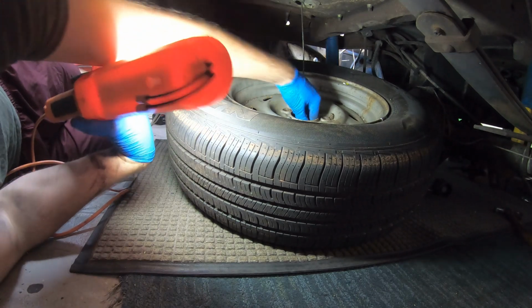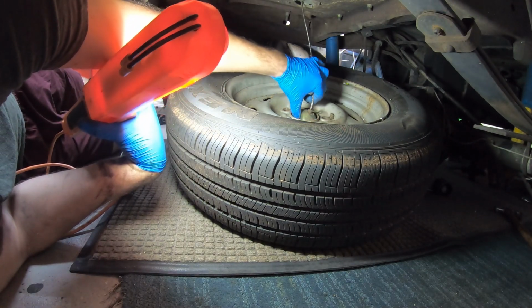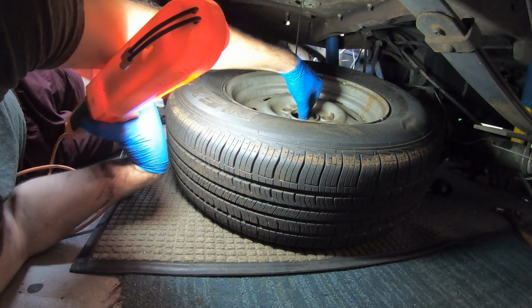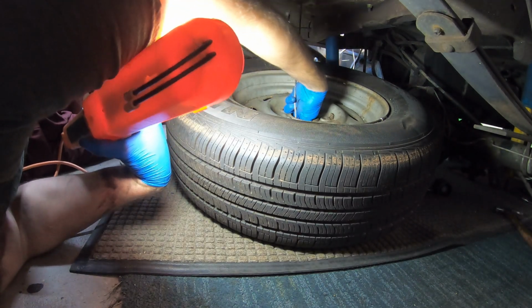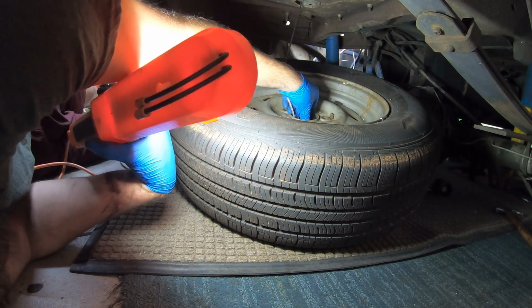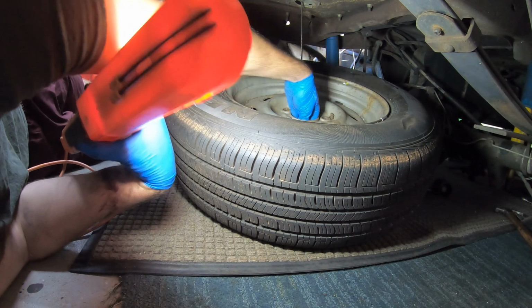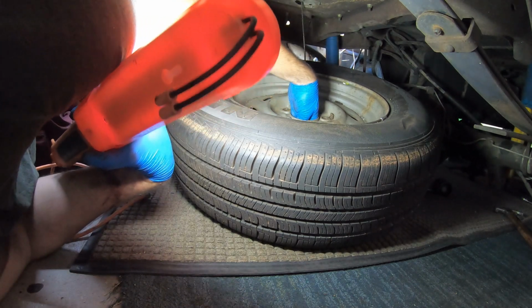All right, so just gonna remove this in the hardest way possible. Try to do this with one hand versus just lifting the tire up and literally just removing it like a normal person. I don't think I could do this with one hand.